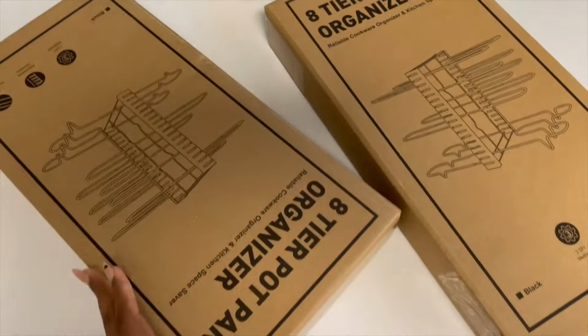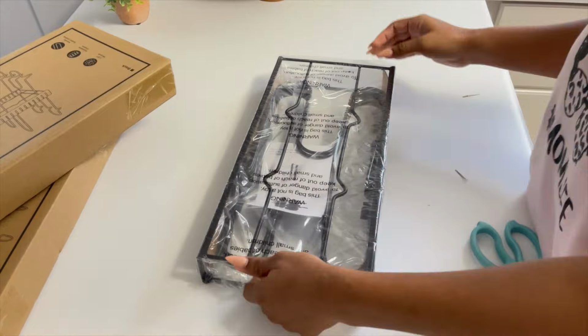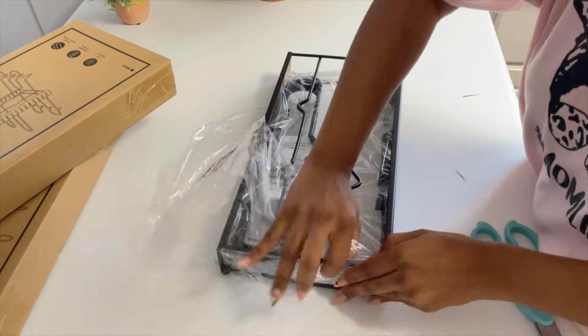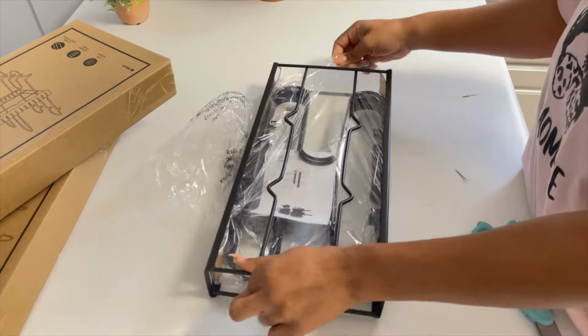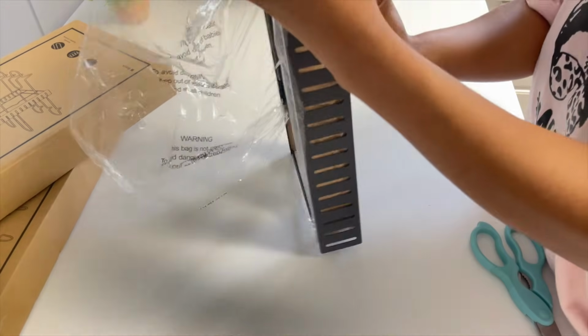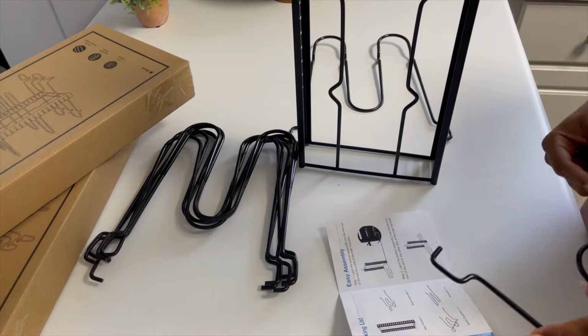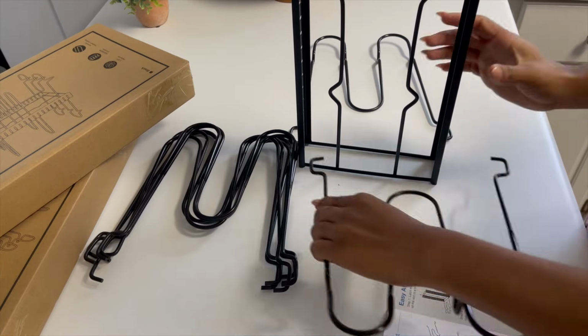Out of all of the items that I purchased to organize my kitchen, this is probably my second favorite. This is a pot organizer, and like I stated, the cabinets in this kitchen are kind of weird. Some of the shelving moves and some of it did not. Where I stored my pots and pans, it was kind of like on the lower half, and those shelves could not move, and they were very steep, like they went back super far.